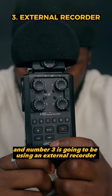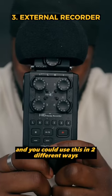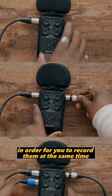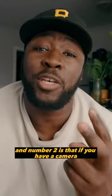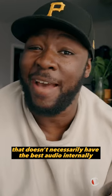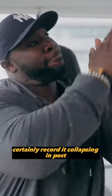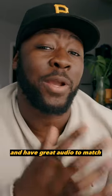And number three is going to be using an external recorder, and you could use this in two different ways. The first way is you could use it to hook up multiple sources of audio in order for you to record them at the same time. And number two is that if you have a camera that doesn't necessarily have the best audio internally, you could actually externally record it, clap sync in post, in order for you to have great image and have great audio to match.